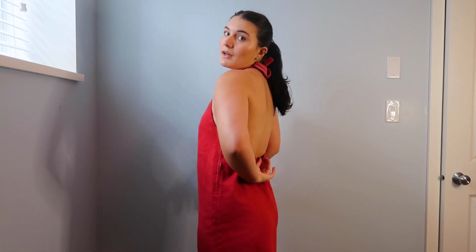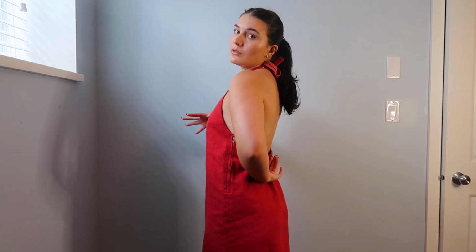It's just a red dress. It looks really plain in the front, but it has the whole back out, which I really like. It's really cute. I'm going on a trip soon and I think this would be a great dress for over bathing suits or on a casual day.